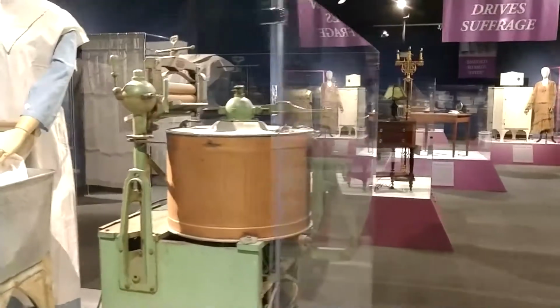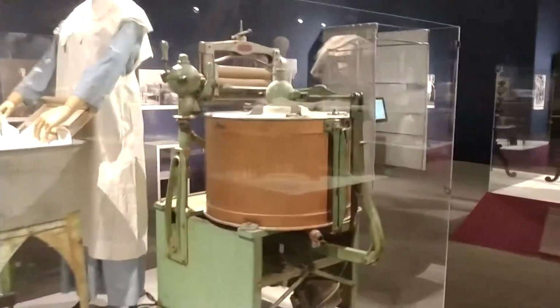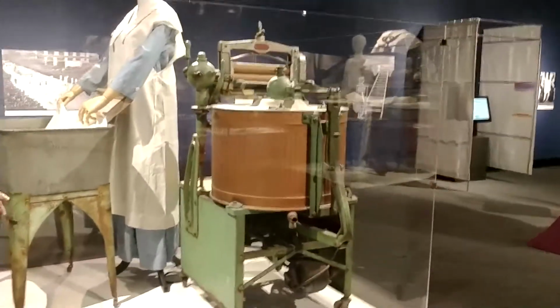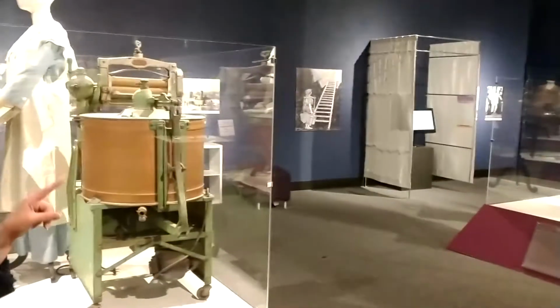Both of these objects are really special because Voss washing machines actually were a local company, and they were one of the first washing machines available on the market as this technology shifted to electric.